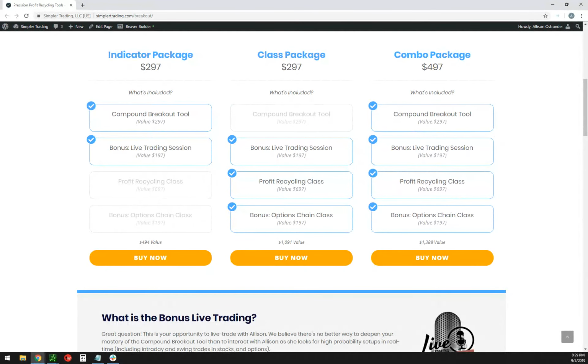And yeah, you can use these on ETFs as well. I've used these on SPY before. Now, of course, SPY doesn't move as much as SPX, so you might not be getting as big of a profit per contract, but certainly less capital risk too, right? So we'll talk about the pros and cons to that with SPX. I do talk about that some in the profit recycling class as well.